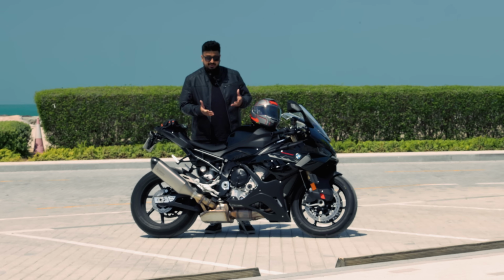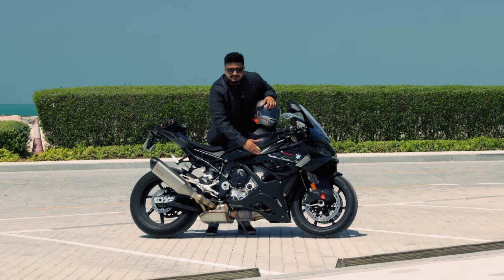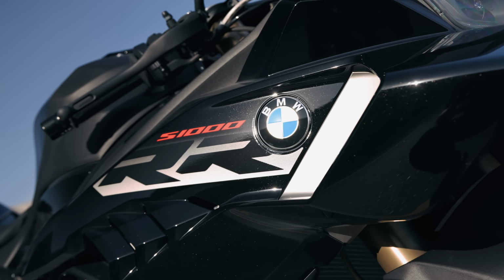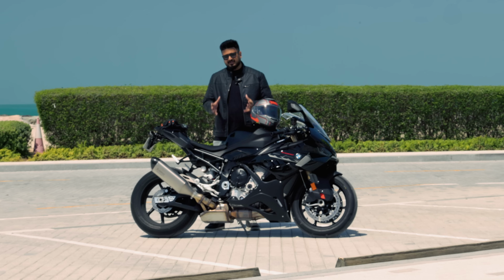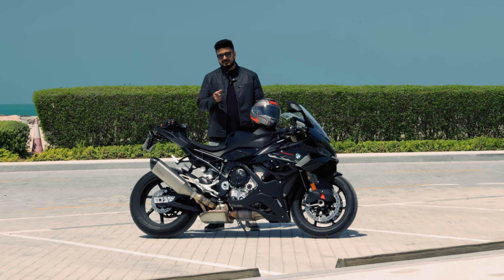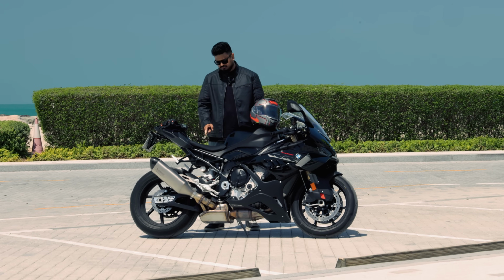But then what you get for that cost is the badge value. It's a premium bike and that comes with it. There's a lot of tech that has gone in. There's a lot of refinement that you get for your money. So yeah, this is definitely worth your consideration. Test ride it. Make sure that the seat that you choose is right for you.